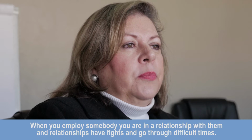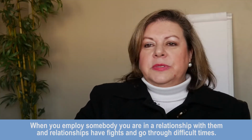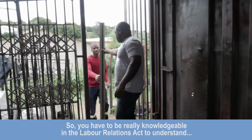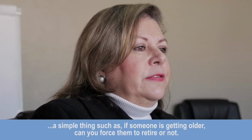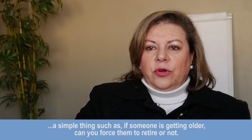Obviously, if you're employing somebody, you're in a relationship with somebody. And relationships have fights and they go through difficult times. So you have to really be knowledgeable in the Labour Relations Act to understand simple things such as if somebody is getting older, can you force them to retire or not?